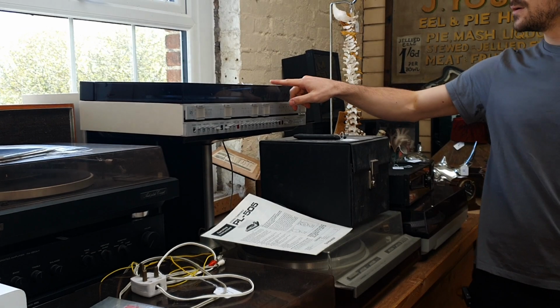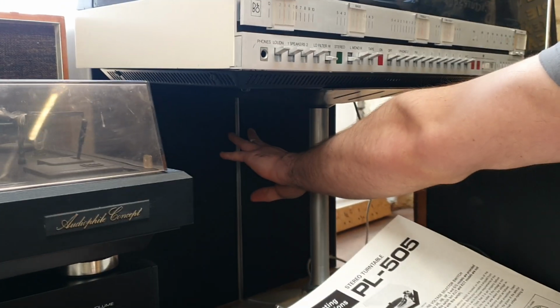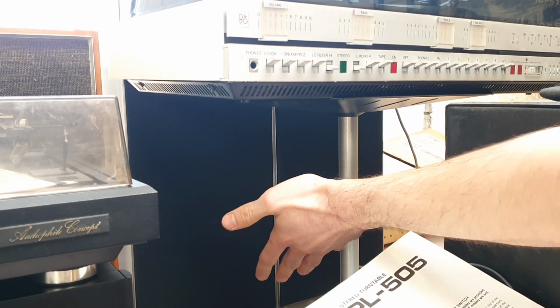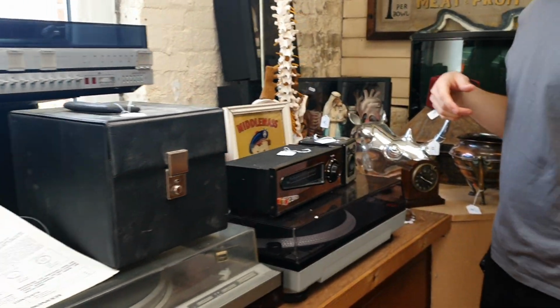Vintage B&O turntable with again another pair of B&O speakers behind it. So that's the whole set there, and that's lot 10. I think that's in for around 150 to 200 for the whole unit. Incredible. What else have we got? On to something completely different.